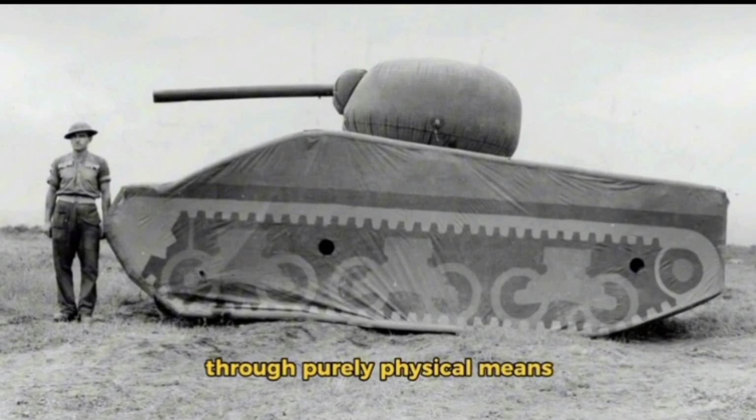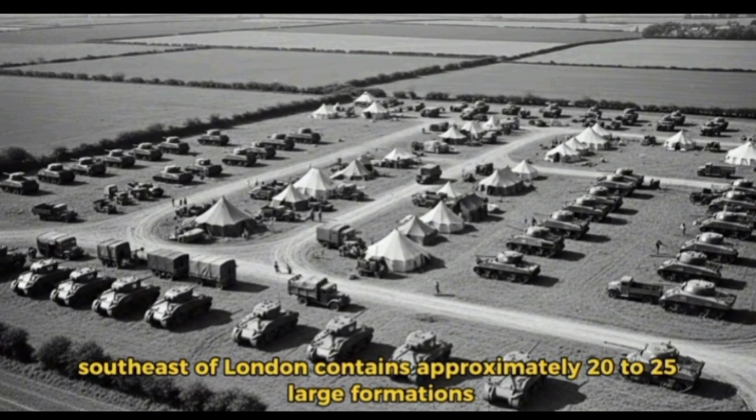Critics argued this approach sacrificed realism for economy. They were correct about the materials, but catastrophically wrong about the result. What made dummy tanks work wasn't mimicking every aspect of the real thing. It was mimicking the specific aspects that mattered to aerial reconnaissance.